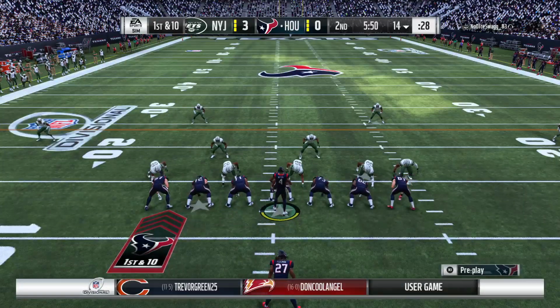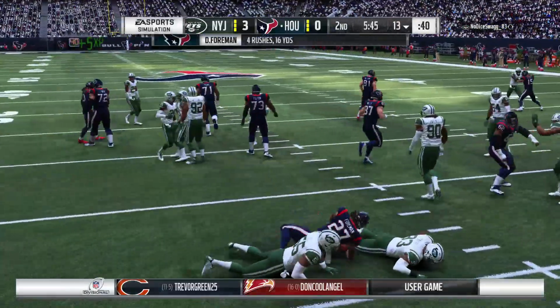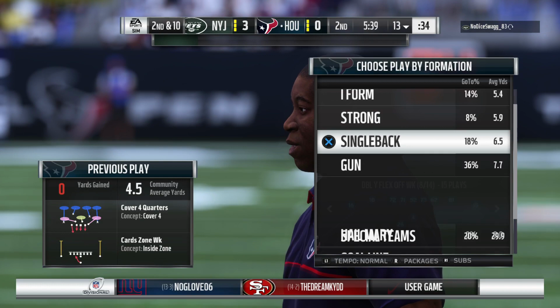Watson will bring up the Texans here 1st and 10 at their own 14-yard line. They'll start the drive with a give to Foreman, and he's going to be met at the line of scrimmage and taken down. No gain on the play there, 2nd down.